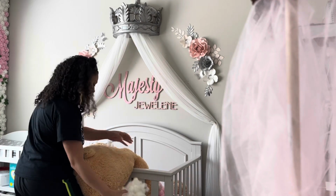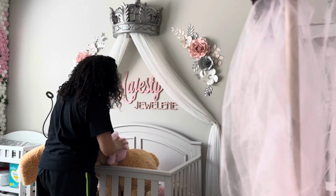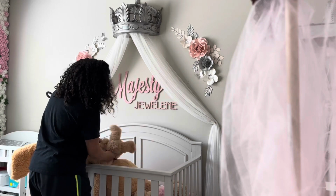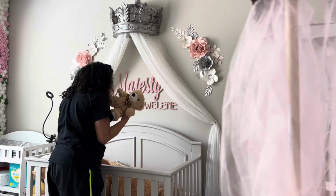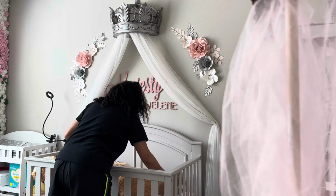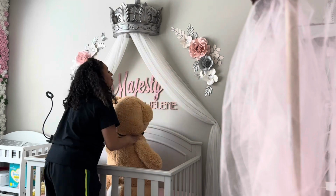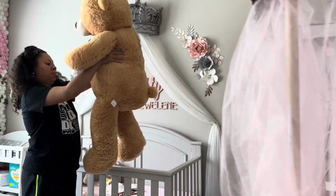So here you see me taking a lot of the cotton out of the big bear, so I am able to stuff all of the little bitty bears inside of Prince. So we named the bear Prince. Well, we should probably name him Princess, since it's gonna be like he is having babies. So maybe this is Princess with her little babies inside.